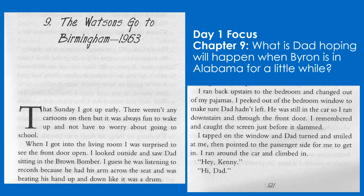Chapter 9, The Watsons Go to Birmingham, 1963. That Sunday I got up early. There weren't any cartoons on then, but it was always fun to wake up and not have to worry about going to school. When I got into the living room, I was surprised to see the front door open. I looked outside and saw Dad sitting in the brown bomber. I guess he was listening to records because he had his arm across the seat and was beating his hand up and down like a drum.